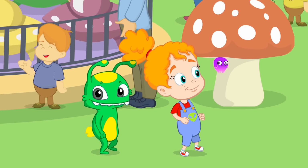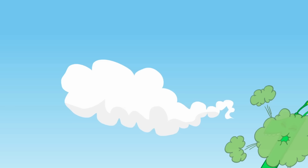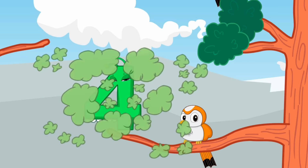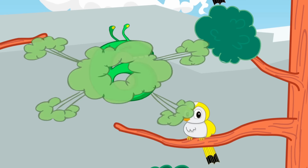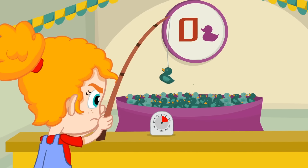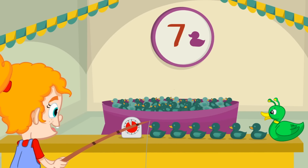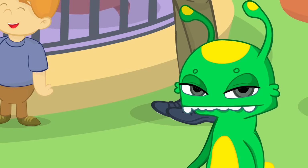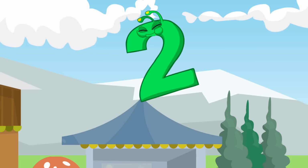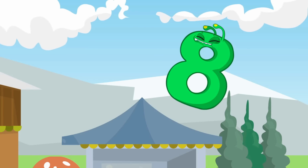Next number, 6. Look to the sky. One, two, three, 4, 5, and 6. Come on, Phoebe, you have to pick up 7 ducks on time. 1, 2, 3, 4, 5, 6. Oh, 7. To count to 8, I have an idea. Hey, Groovy, 1, 2, 3, 4, 5, 6, 7, and 8.